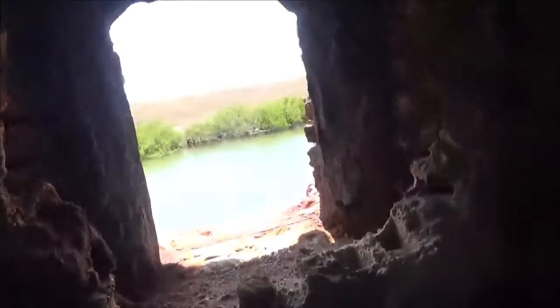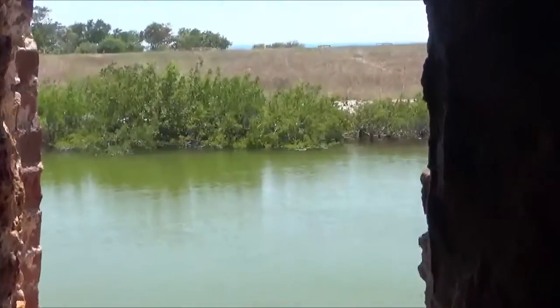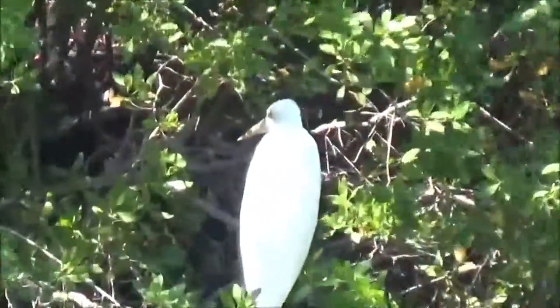A mangrove forest and some wet prairie, wet marsh. That's a great egret, a native bird.